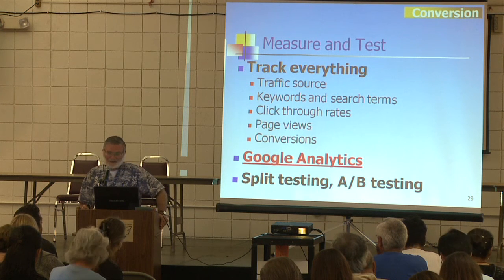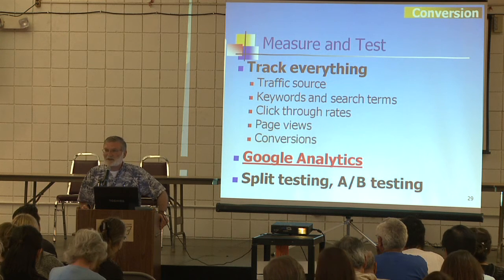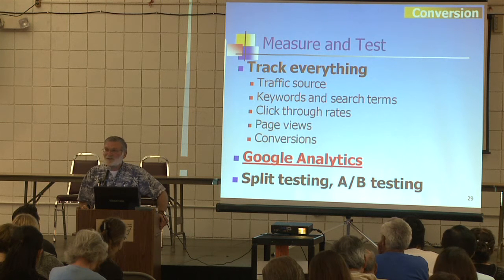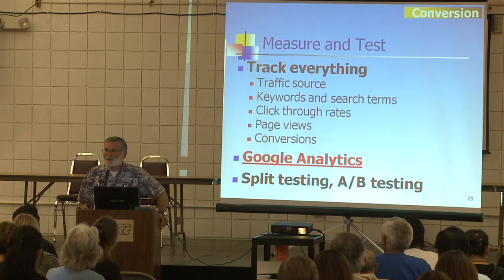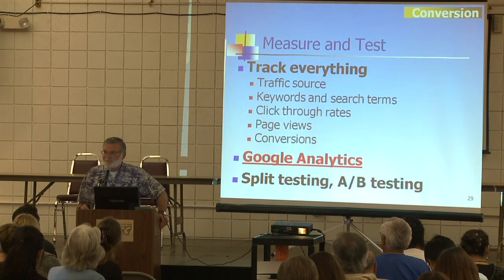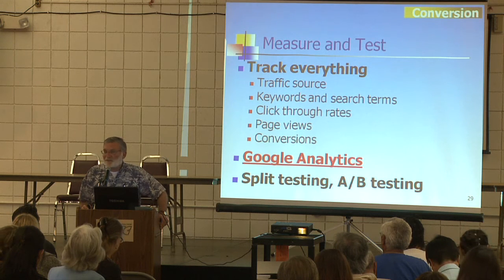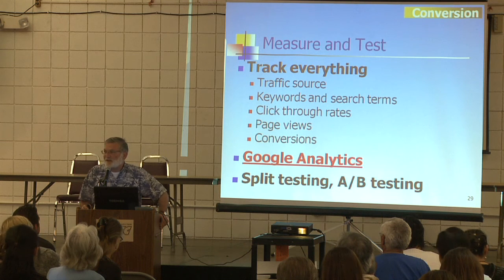Also, there's split testing, A-B testing. I come from the advertising industry, and the advertising industry hates Google. They are the evil empire. And the reason they hate Google is because Google believes in pay-per-click. If somebody doesn't click on your ad, you shouldn't have to pay. And that's awesome when you're marketing, especially with pay-per-click advertising, because now I can see if people are actually clicking on my ad, if they like it or not.